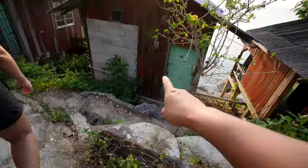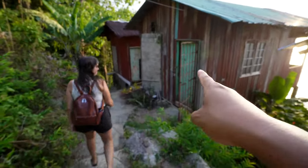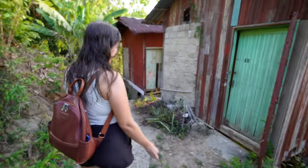It's a little rundown. Number 11 or number 12? Number 12 looks like it has a bit more security. I don't know if that's a good thing or a bad thing.